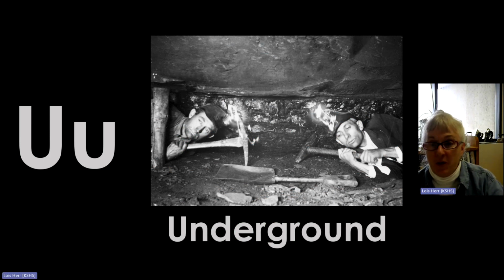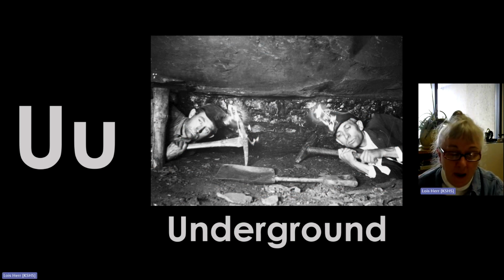And U is for underground, because what is underground in Kansas is very important, not just to Kansans, but to people around the world. Some things underground get dug up like salt, gypsum, and zinc. And not all of those are dug up like these two men in the picture are digging coal, but it's still necessary to go underground to reach them.